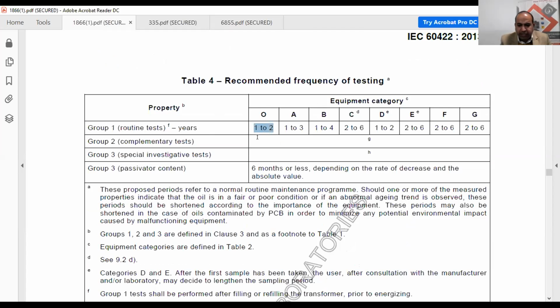देखिए, there are no set guidelines that we need to retest the sample after 6 months, after 1 year, after 1.5 years. It is not like that. It is 1 to 2 years. आप 1 से 2 साल के अंदर कराइए. You just compare with your previous results.